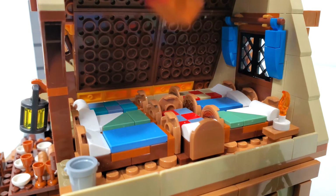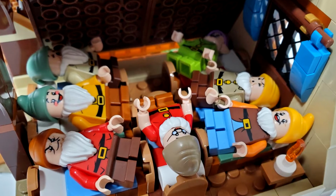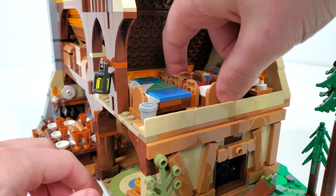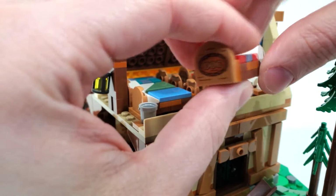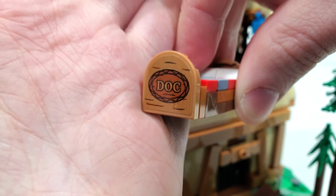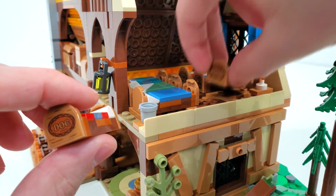I should also say that each of them will fit on their bed, so you can see that you can plop them right into place. And in the case of Snow White sleeping in here, she does fit across 3 of the beds, just like in the film. I should also say another really great detail that LEGO was able to capture is the fact that each of the ends of the beds features the name of the character, which is really great that they were able to capture those little details that you see in the film, and even just down to having them all be unique little designs.